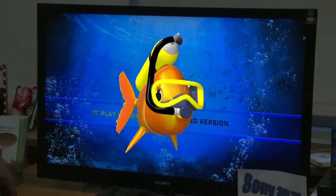When you watch a show like this diving one, being a diver, one of the things I tell people is this is as close as you can get to diving without getting wet, because you actually see the depth as you're diving, as you're swimming through this coral.